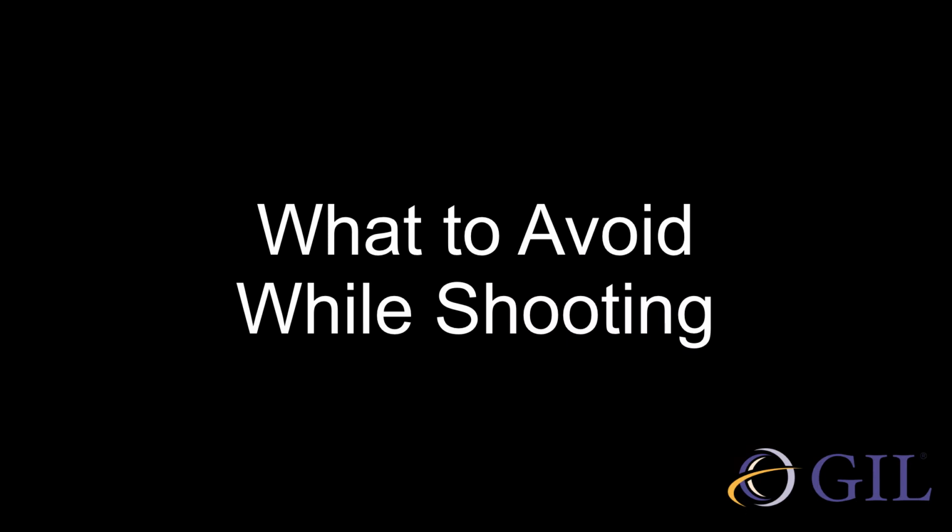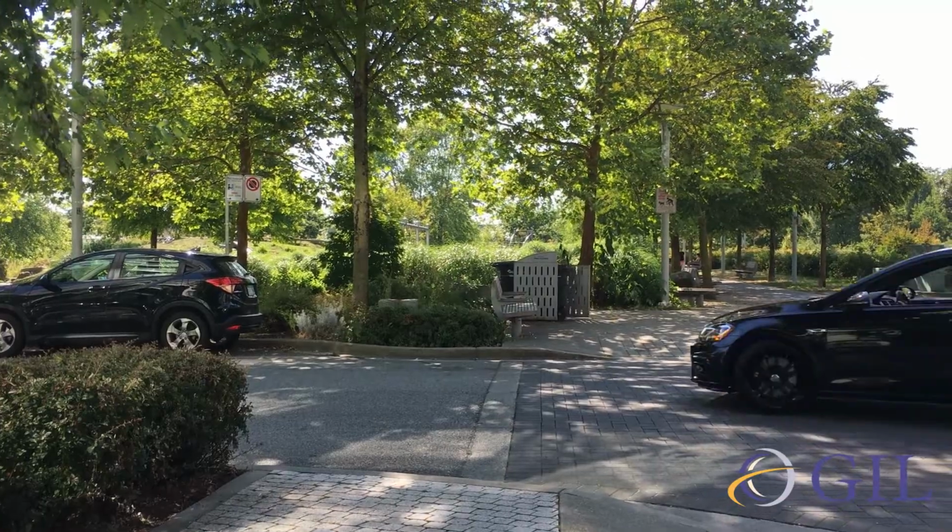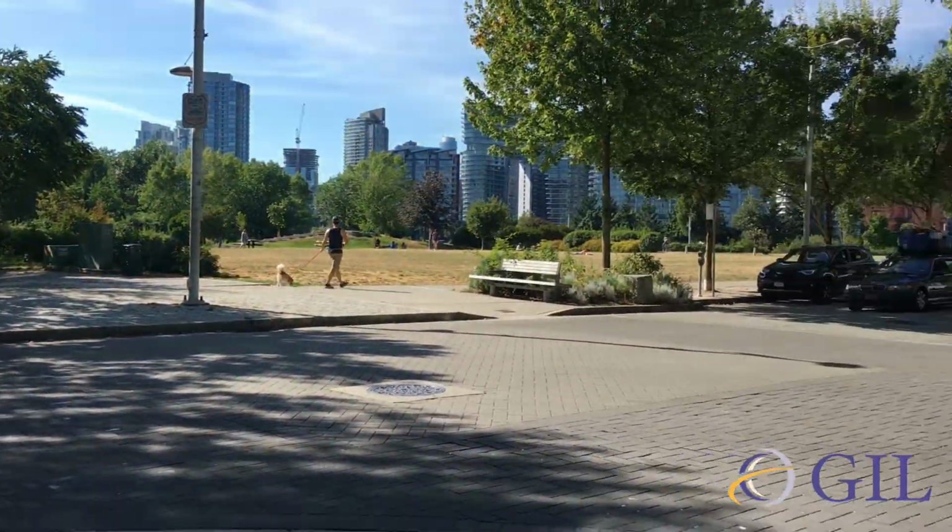There are a couple of things to avoid. Avoid zooming in or out while you're shooting, and try not to force yourself to cut in the middle of a camera movement. Why? Because it's distracting. It pulls the audience out of the story. When the camera's in motion, the audience's eye is also moving. And if you suddenly cut to a static shot, the audience's visual motion comes to a screaming halt.